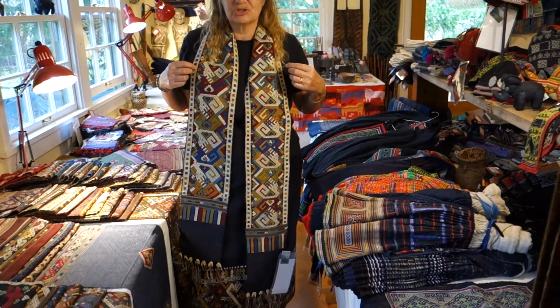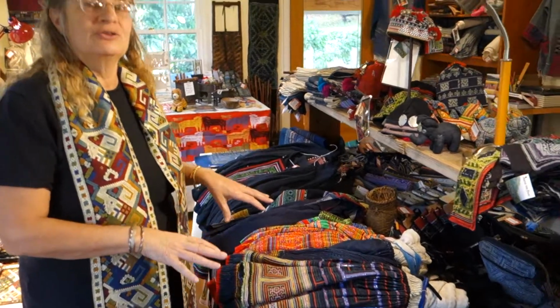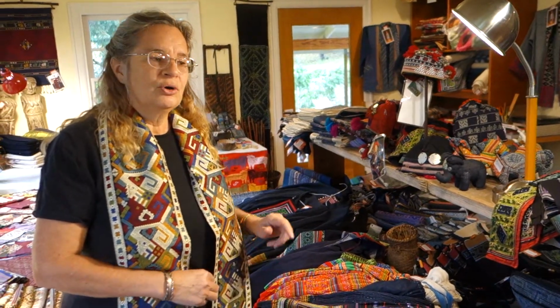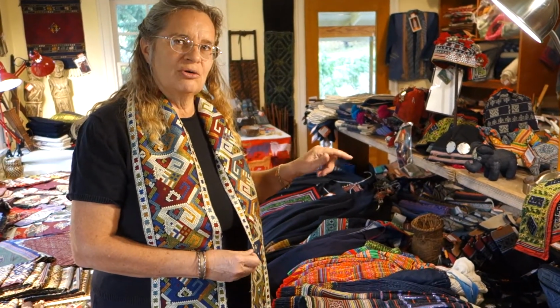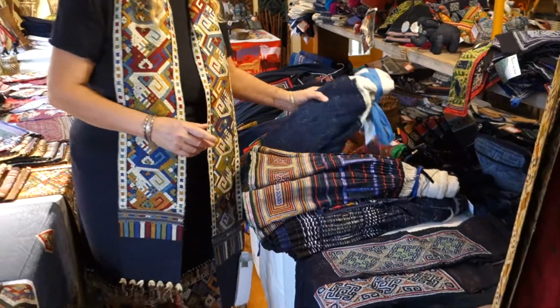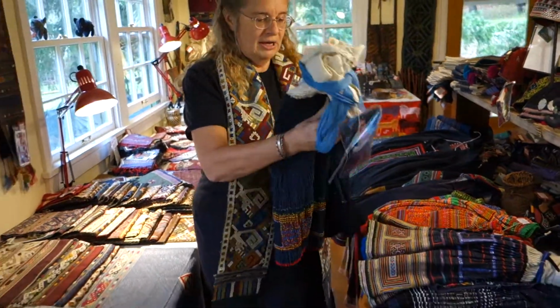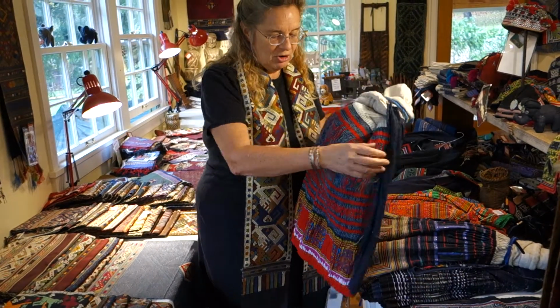Traditional ethnic clothing is next. In addition to what we've already shown you for Lao, traditional Lao clothing for the Thai Lao people, we're going to move on to the Hmong and Dao, who live predominantly in northwestern Vietnam, but also in China, Myanmar, Laos, and Thailand. Starting here are the Hmong skirts.